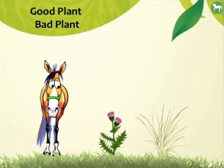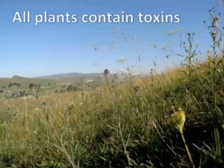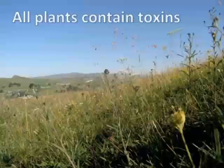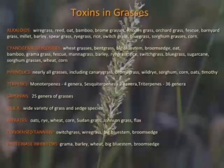On the other side, there's a bit of misunderstanding. Most people think that there are only some plants that have toxins and are bad for horses or grazing animals in general. However, all plants contain toxins, and this is where the confusion generally starts. Toxins are also called secondary plant compounds, and I have a slide with a couple of examples. It's a big list. I don't want to go through them, but I just want to highlight that there are many species that have different types of toxins.